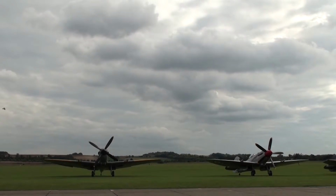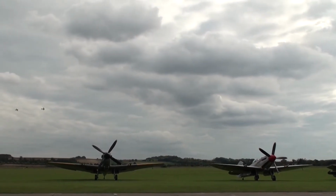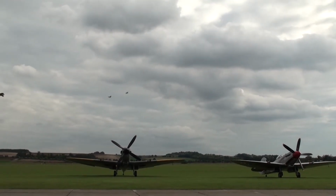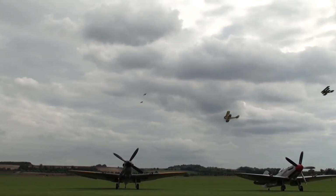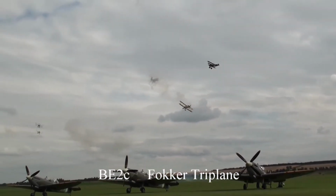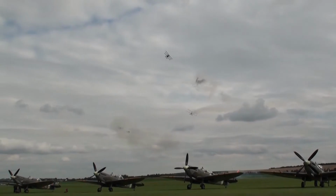The Triplane became operational with the Royal Naval Air Service in early 1917 and was immediately successful. The Triplane was nevertheless built in comparatively small numbers, about 150 in total, and withdrawn from active service as Sopwith Camels arrived in the latter half of 1917.